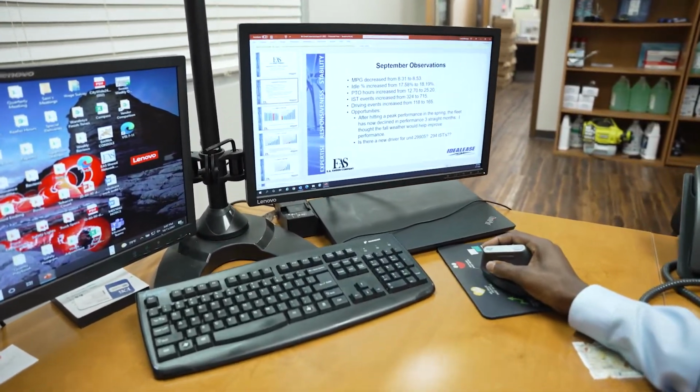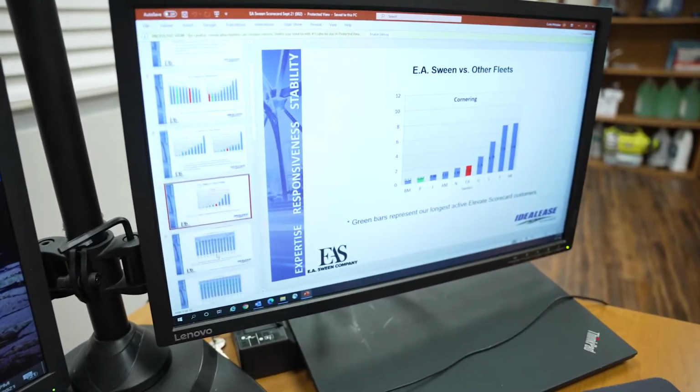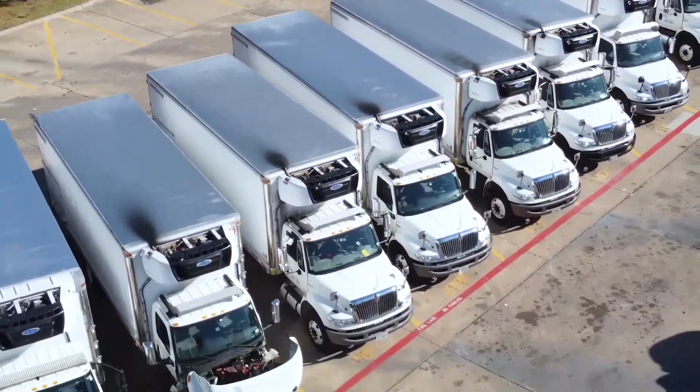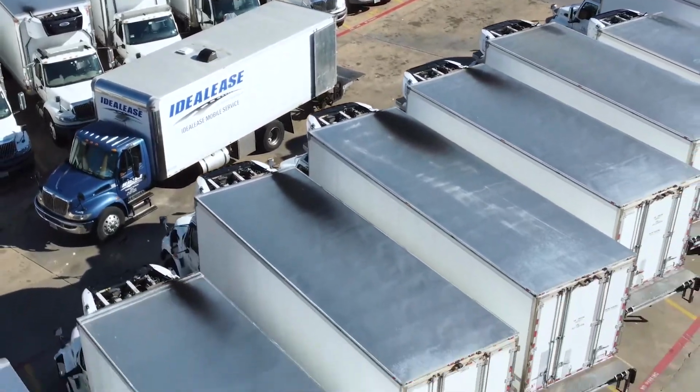That's the main thing I focus on, is the idle time, because I know, again, carbon footprint is very important. The money we can save just from the fuel consumption, and again, the safety. We want our drivers safe at all times. And those are the three things that I focus on when I look at the idle time.